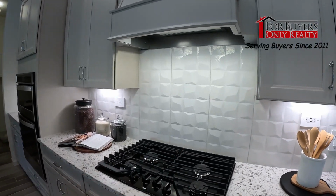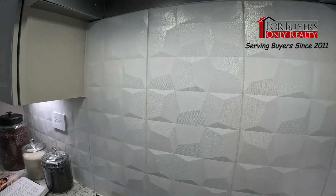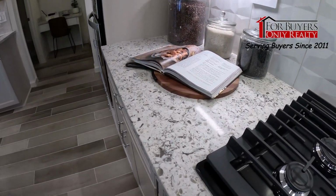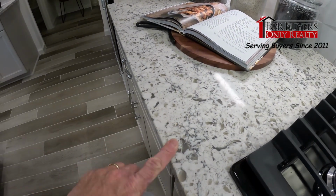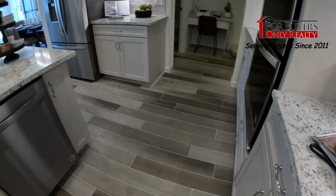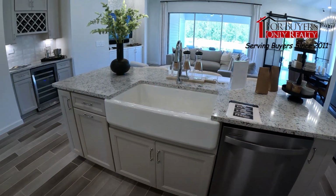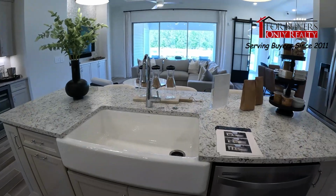So I love that tile. Check that tile out. And that's one thing we're seeing more and more of on tile work. This has got to be a level 3, 4 quartz right there. It's a guess, but it's pretty good. Nice little Kohler farm sink. Beautiful, beautiful, beautiful.